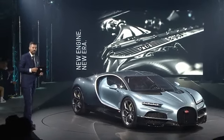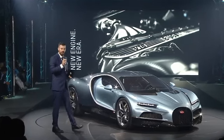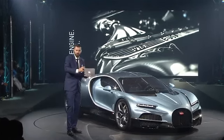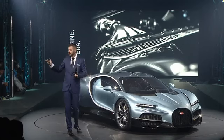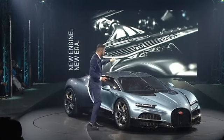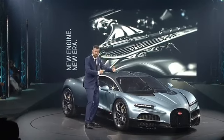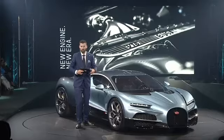And one of the things that we have managed to do, because total air resistance is actually the drag coefficient times frontal area. And as Frank has explained, we tried to reduce the frontal area as much as we could. So the roof is lower, the bonnet is lower, but also the cabin is more narrow, so the frontal area is a lot smaller.